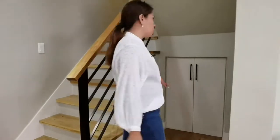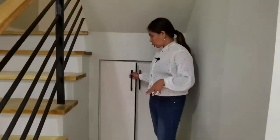Here on this part, meron po kayong storage room. Actually, malaki po siyang storage room.